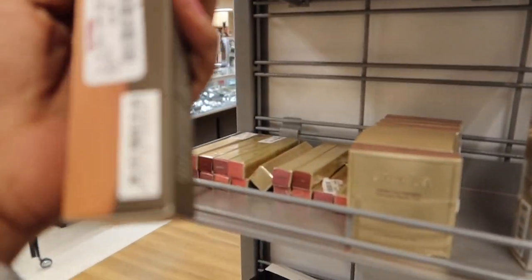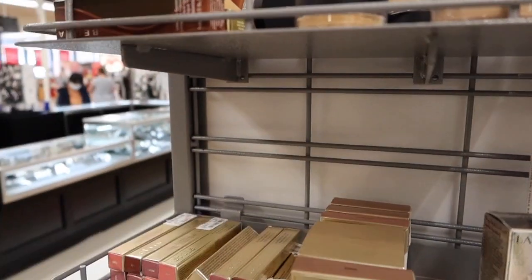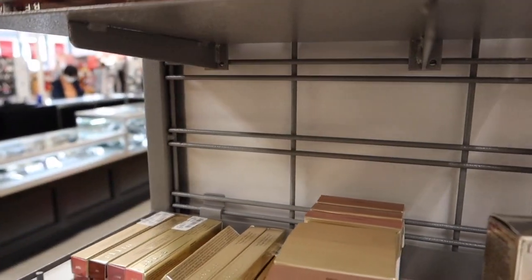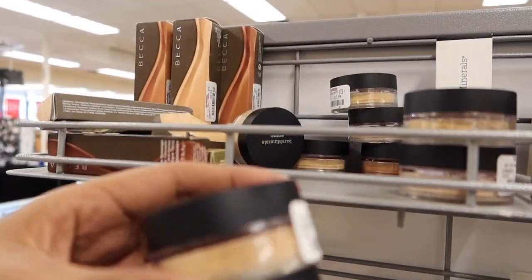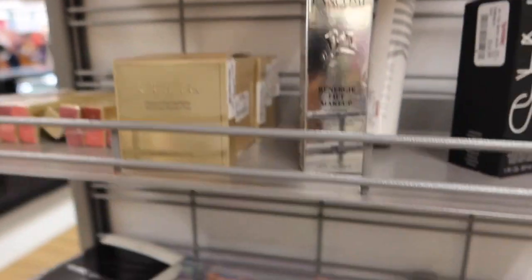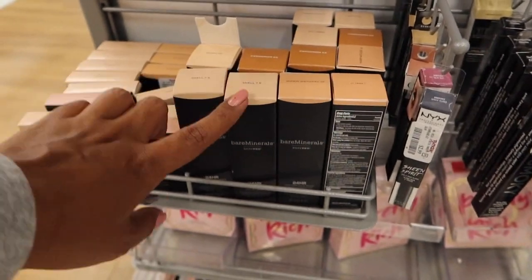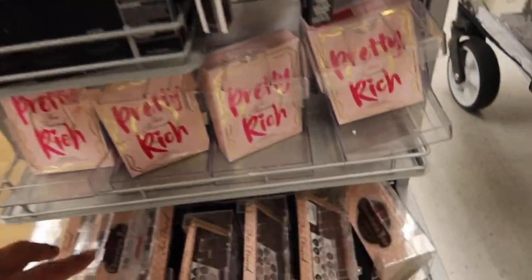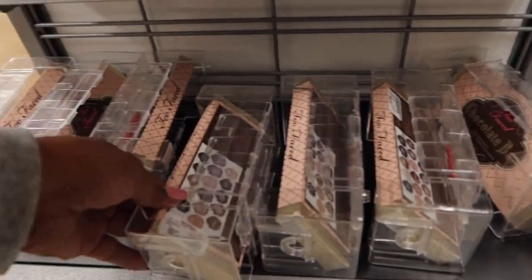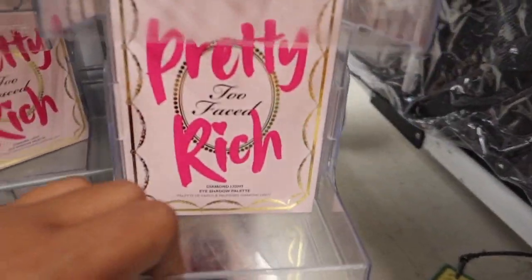Okay, then we have the Becca foundations, which we see all the time, for $9.99, and they do have some concealers. I might grab a concealer. The concealers are $5.99, and then we've got the Bare Minerals foundations, and these are going to be $7.99. And we see these palettes all the time also, and then we also have seen these foundations from Bare Minerals as well. They still have the chocolate bar palette down here. That's going to be $19.99, and we've all seen these. This is actually reduced to $16 now, so it's significantly cheaper than it was.